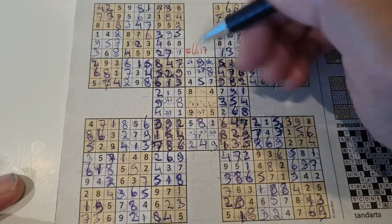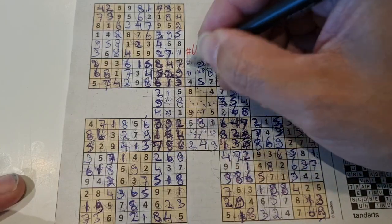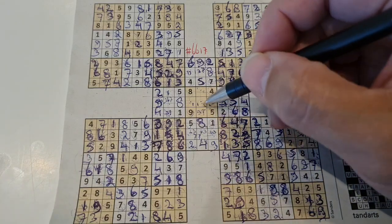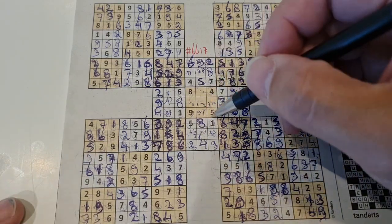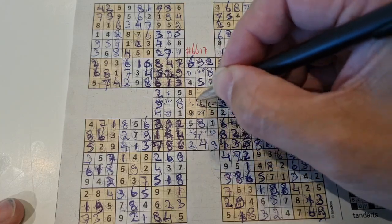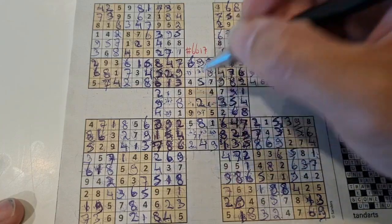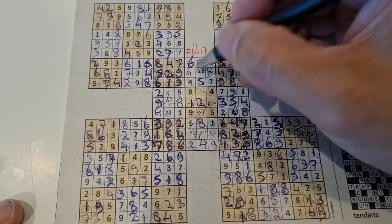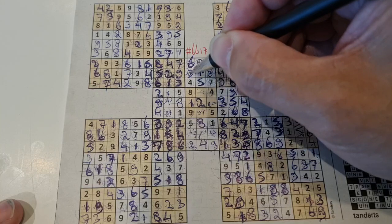Oh, we have a 2 here, so this box should be the 2, that box should be 6. We have already a 2 in this column, so this can't be 2. This box should be 2. I've eliminated the 1, so the 1 goes there. 1 and a 3, we have a 1 here, so no 1 there, 1 should be here, and a 3 goes there.